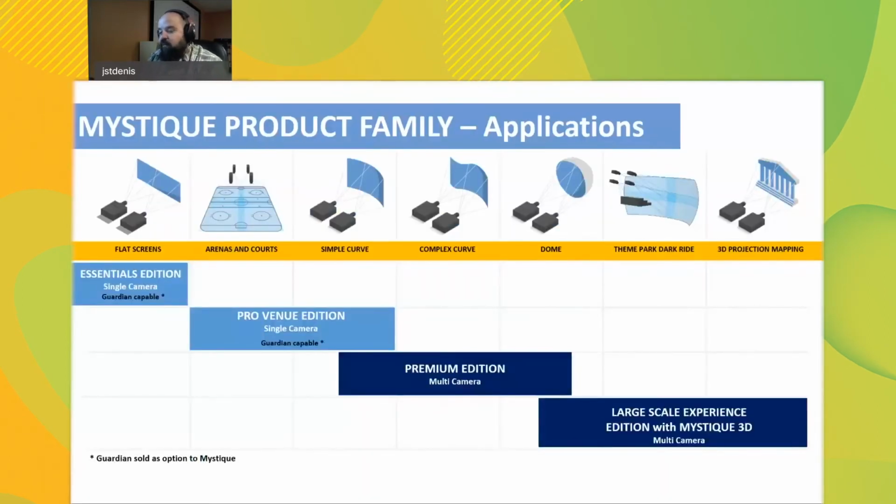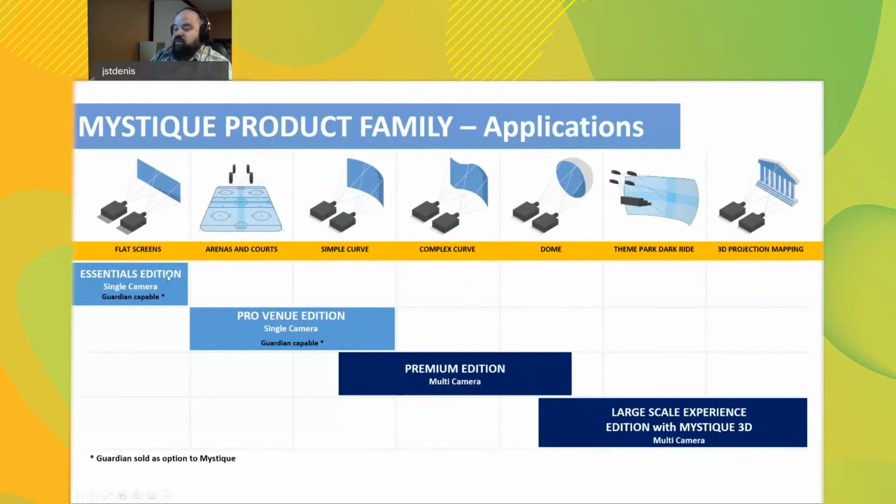So we have 4 tiers of products in the Christie Mystique product family. We have Mystique Essentials and Pro Venue, which you can see here, the 2 items in light blue. These are single camera versions of Mystique. And then we have the Premium and Large Scale Edition, which are the multi-cameras.